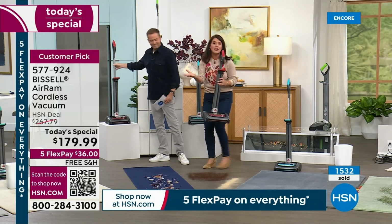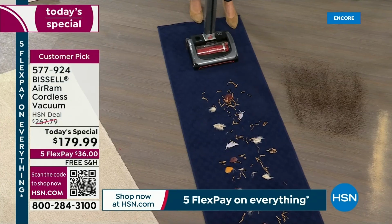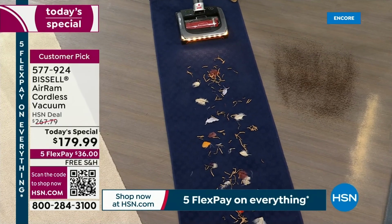Now, it is fall. I know it's not feeling like fall in a lot of places, but I want you to think, weather is going to change. Maybe you have the leaves coming in. There's salt, all the things that are going to happen. Don't miss out and don't get your Air Ram.